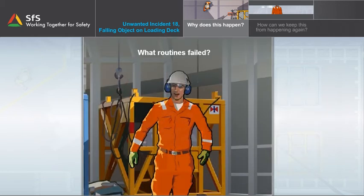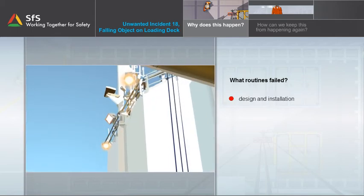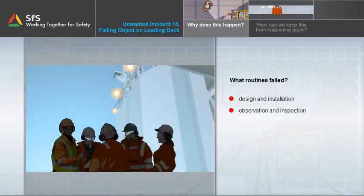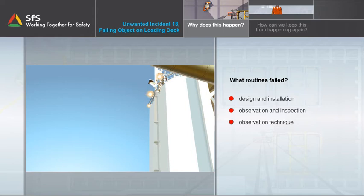What failed in the run-up to this incident? Let's break down the routines. The potential falling object was secured when it was installed, but is not dimensioned in relation to the forces it could be exposed to. Not identified as a hazard in the pre-job meeting. Focus on obstacles related to lifting operations, but don't go into detail on the entire space used during a lifting operation.